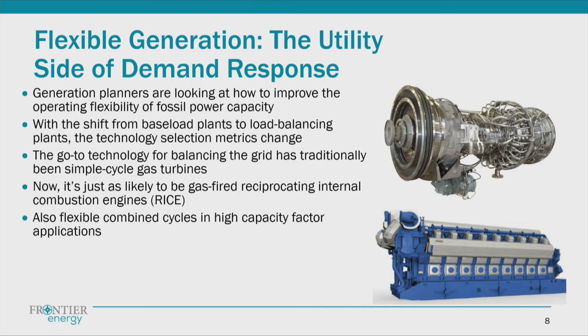So my cocktail party conversation to people was the grid's kept in balance by the guy on the throttle of a jet engine hooked up to a generator, which was generally true. Now, in some cases, you're having to do so much back and forth, right? A gas turbine has pretty good load efficiency down to about half load. Minimum load it'll run is like 30% load.